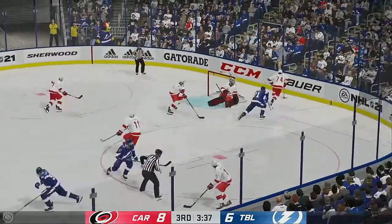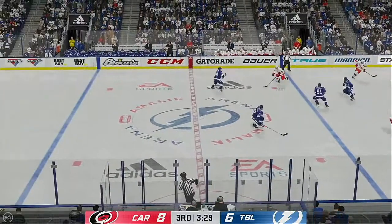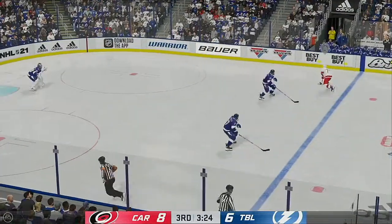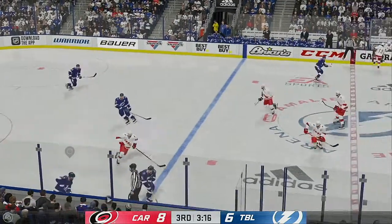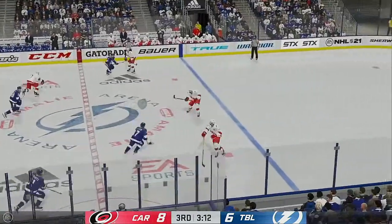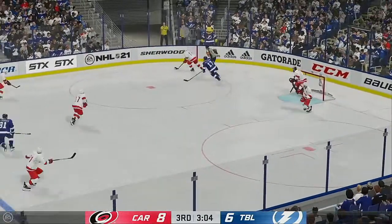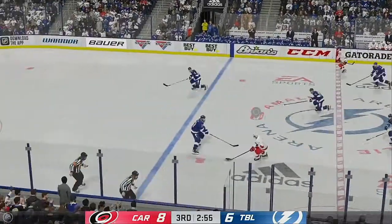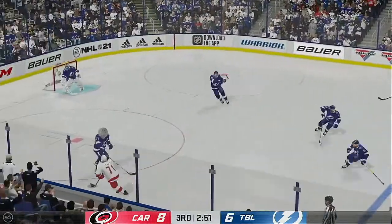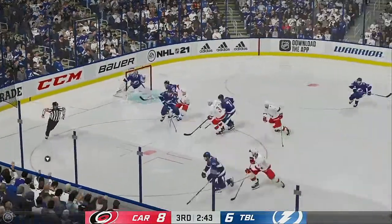Stalls won a big draw on their own end. Quick pass to Fast. The Hurricanes move it in. Tampa Bay's looking to break out of their own end. Along the side, here they come through the neutral zone. Puck grabbed by Hamilton. Quick feed to Fast. Right up the gut into the attacking zone. And it's a quick pass to Aho. Puts it off the post.